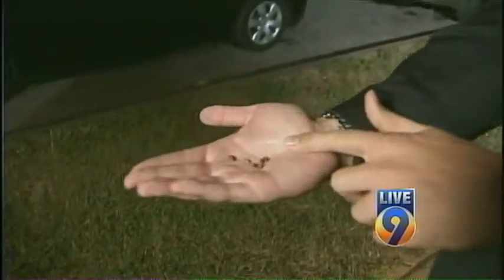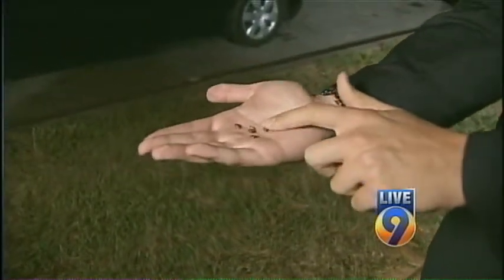An adult bed bug actually has the same shape, size, even weight as an apple seed. You can see how large some of these things are.